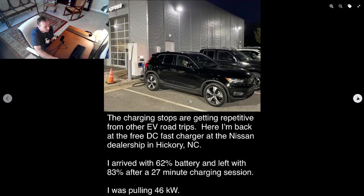On this trip, though, into Western North Carolina, my first stop was at a dealership. And apparently at dealerships, the brands, in this case Nissan, are requiring dealers to install DC fast chargers if they want to have the ability to sell the electric vehicles. So in the case of Nissan, that's the Nissan Leaf. In the case of Chevrolet, there's the Chevrolet Bolt and the Equinox EV, and then the Silverado EV is coming. From what I understand, if you want to be a Chevrolet dealer and sell those cars, you need to install DC fast chargers. Hyundai, too, has the Ioniq 5 and soon to be the Ioniq 6.